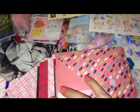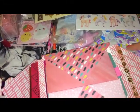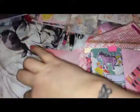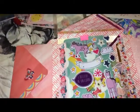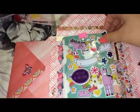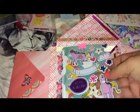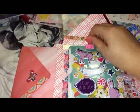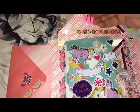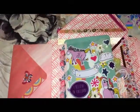Oh, look at the beautiful washi. Oh, on there as well. Oh my god, this is gorgeous, Toni. You've got all these stickers. Oh, it's held together with my favourite bulldog clips in pink as well. Thank you.